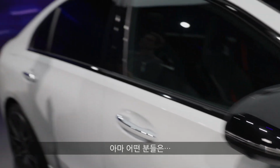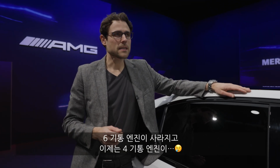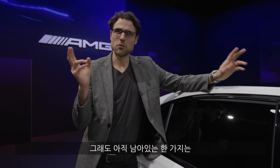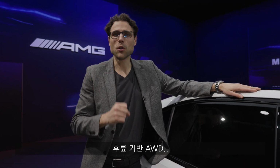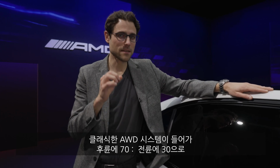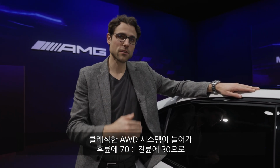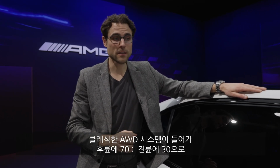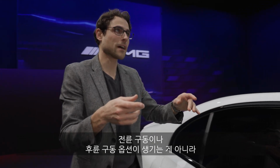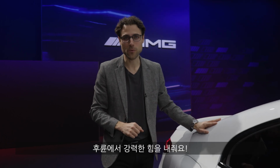And interesting is, you might say, that 4-cylinder here for this one, the 6-cylinder is gone. But one thing is still pretty much classic, or let's say conservative, or maybe proven. That is the all-wheel drive. It's still a rear-wheel driven platform, and this one has a very classic all-wheel drive system with a standard distribution of 70% in the rear and 30% in the front. And this will stay the same. So there's no front-wheel drive now and optional rear-wheel drive or something. No, this is still a strong rear wheel bias.